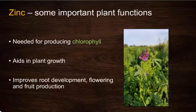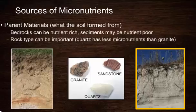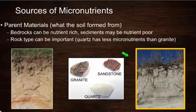And then zinc, another one that's very important for chlorophyll, given that green color of the plant. It aids in plant growth, and it also improves root development, flowering, and fruit production. So you can see quite a lot of these are involved in chlorophyll and photosynthesis, and others are involved in their ability to move electrons or part of enzymes and other activities within the plant.